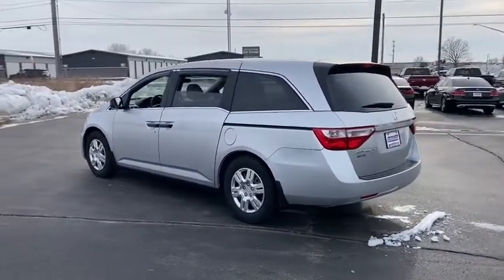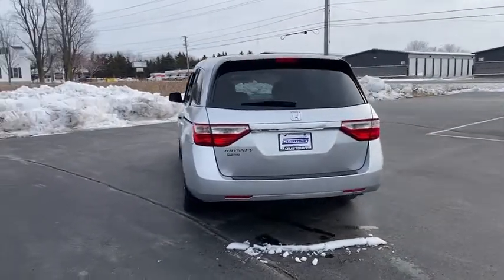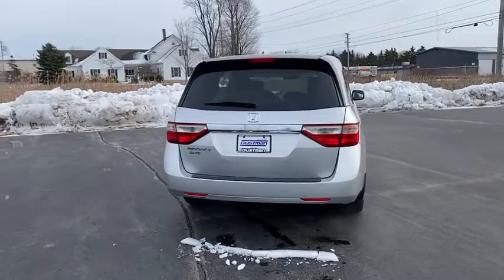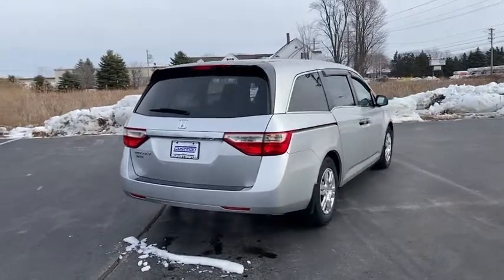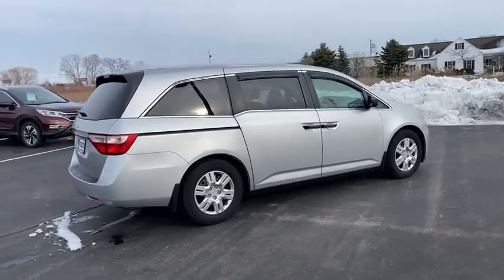Tire pressure monitor, rear spoiler, brake assist, traction control, stability control, daytime running lights, engine immobilizer, steel wheels, driver illuminated vanity mirror, tires front all season.